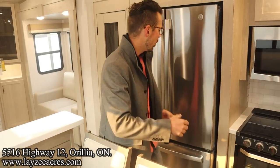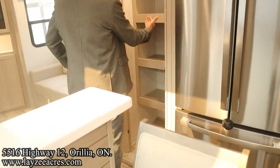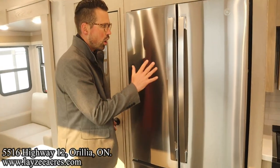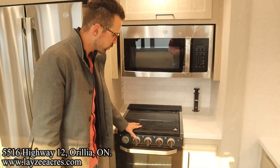And then we'll come this way, Brendan. We'll do pantry. It's a great pantry in through there. They set the shelves back, so there's a great spot there to put a broom if you like. We do have our residential fridge option on here. There's actually an ice maker in this one. We have our glass stovetop cover with our three-burner stovetop.